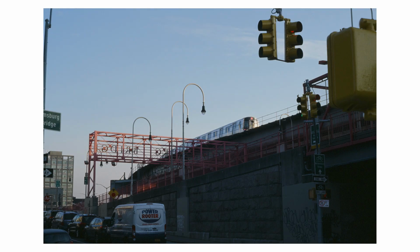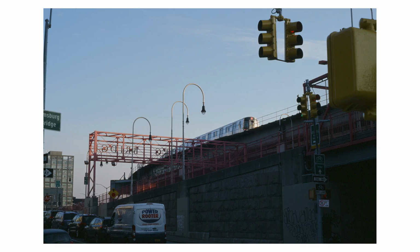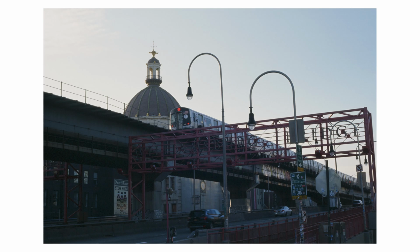This I was trying to get the subway. Yeah, this one's off. This sky is exposed nicely, but I should have exposed more for the highway. This one's fine. Missed focus. I was trying to get focus on the subway, and it's under. It's too under. I'm really not liking this.